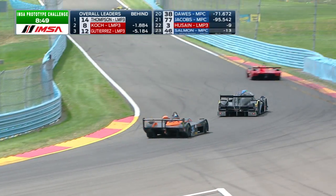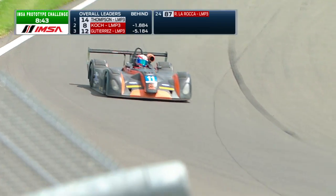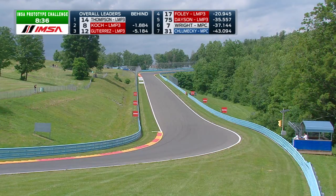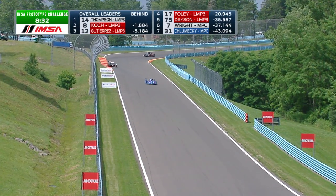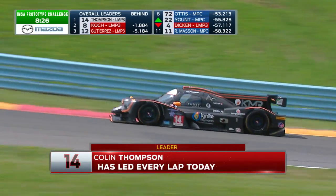Another overall best lap for Colin Thompson in the 14 Norma. As the fuel continues to burn off, the cars get lighter and Colin just seems to get faster. And once again, it shows how effective these Continental tyres are, because you're right, as the fuel load is burning off, the car is getting a little bit lighter, but the Continental tyre is staying consistent, and because the car is a little bit lighter, it's able to go a little bit faster.